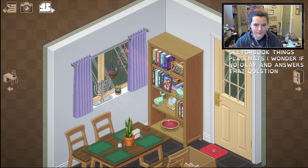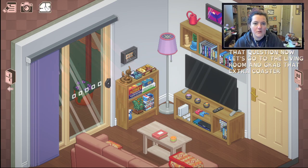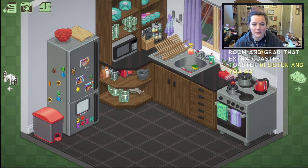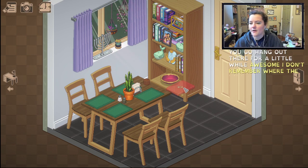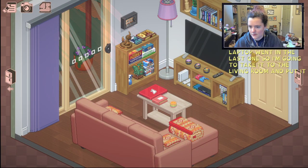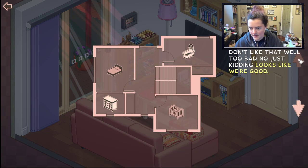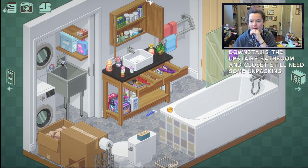Okay. Now let's go to the living room and grab that extra coaster. Toaster. Hi, Toaster. There you go. Hang out there for a little while. Awesome. I don't remember where the laptop went in the last one. So I'm going to take it to the living room and put it here. And then if they don't like that, well, too bad. No, just kidding. Looks like we're good downstairs. The upstairs bathroom and closet still need some unpacking.